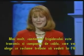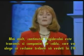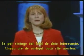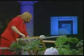And this is sort of a telling application: the contents of your refrigerator would actually be beamed to your cable company in order to determine what advertisements would run on your TV. So as you're getting down to your last Budweiser, maybe an ad for Coors would run, and somebody would make some money off of knowing that about you. So let's see.